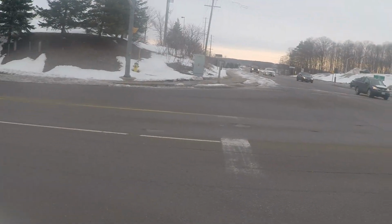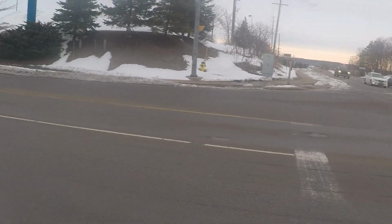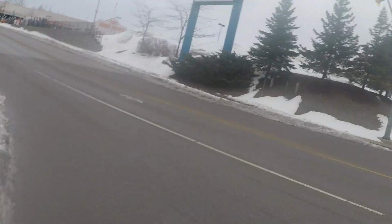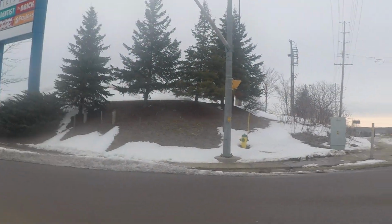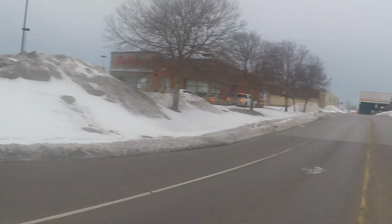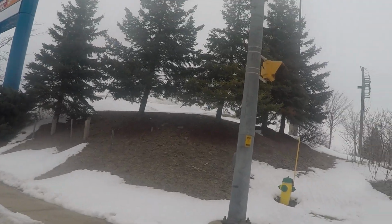Hey guys, today we're at the intersection between Highway 93 and I forget the road that goes up towards Walmart in Midland. Anyways, I believe these are Fortran or Carno lights. Let's check them out.